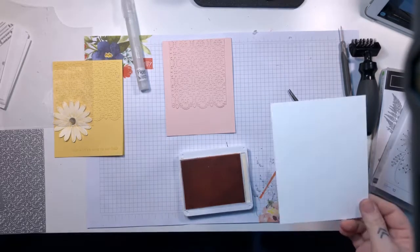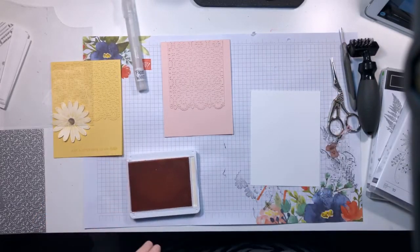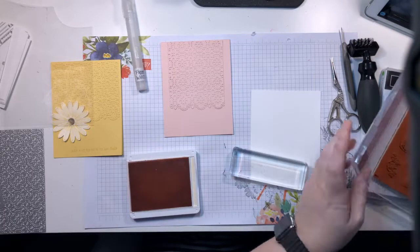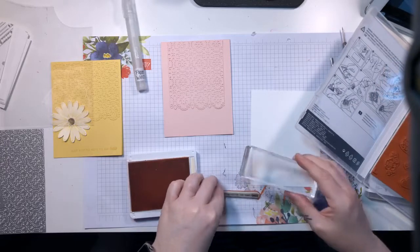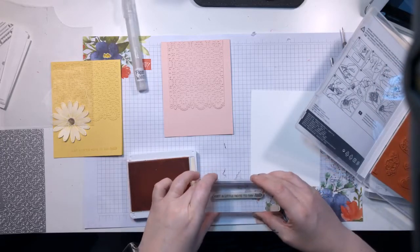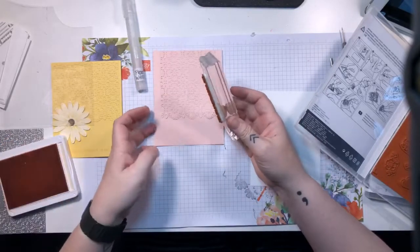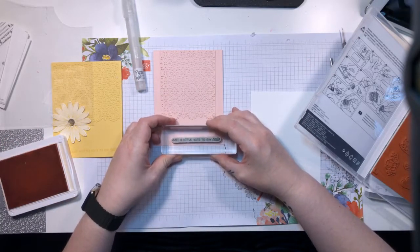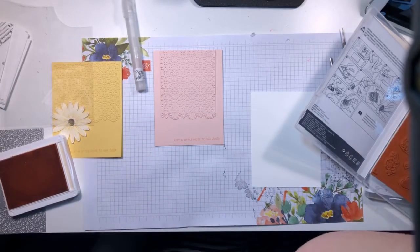And some Whisper White. I don't have any scraps at the ready. We'll take out just a little note to say hello. Ink it up. It's a very pretty and easy tone-on-tone card tonight.